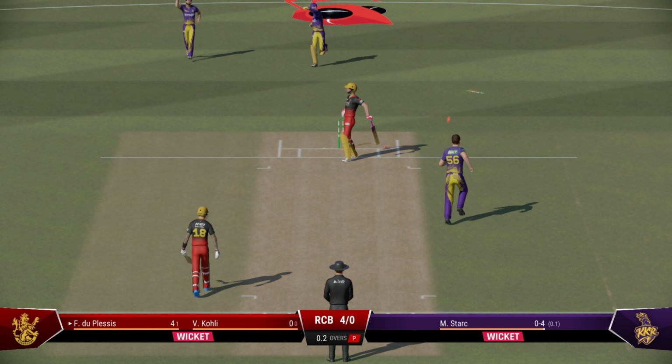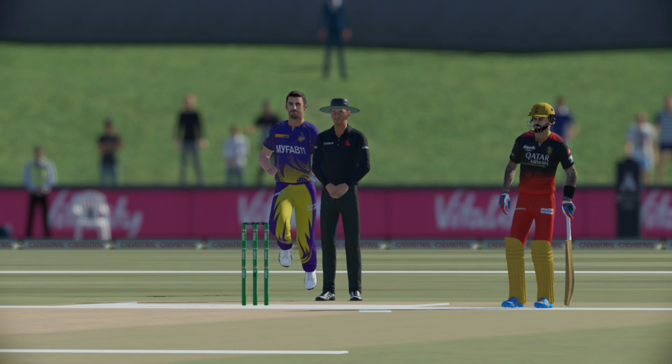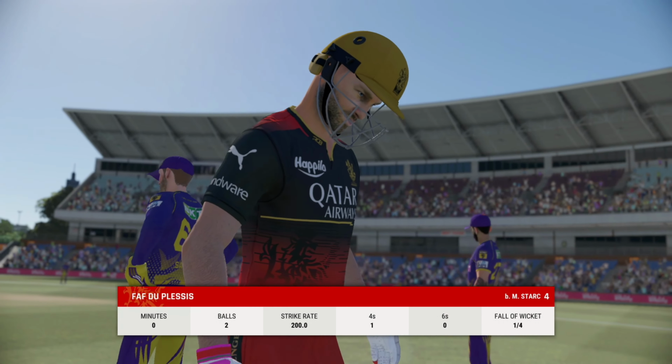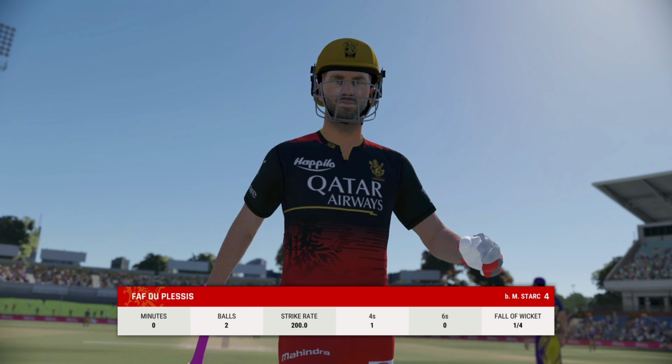What a superb delivery. Too good. Didn't know where it was going, and it knocked them over. Oh dear, it's been a poor innings under pressure, and now they've got the key batter out cheap.